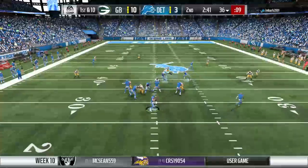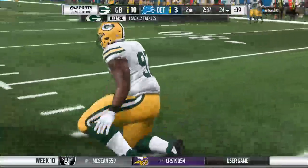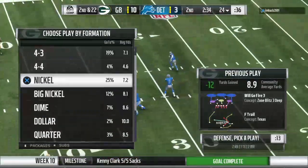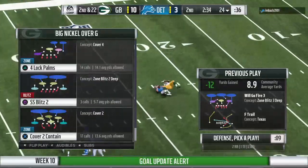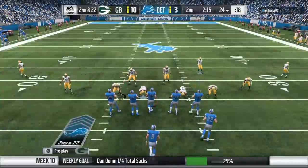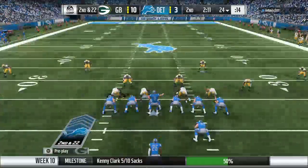On 1st and 10, Stafford. And the Packers give him nowhere to go, and they bring him down. Kenny Clark in there to drop him for his 5th sack of the year. That huge loss on the sack makes this job much more difficult. It's now 2nd down and 22 yards to go.